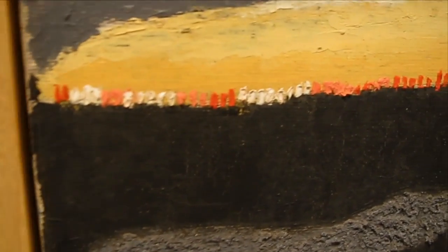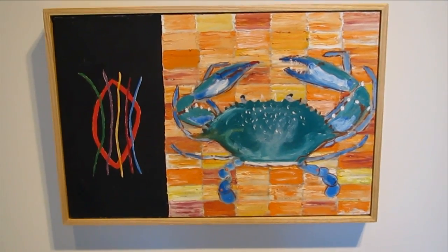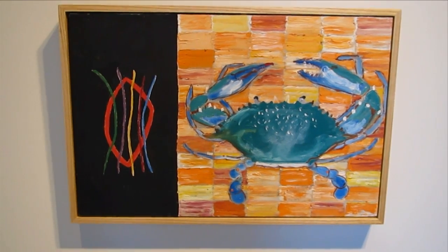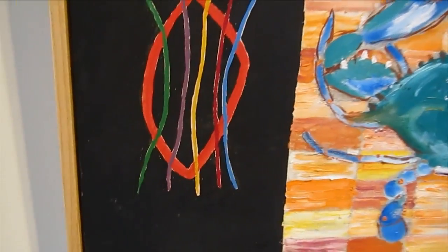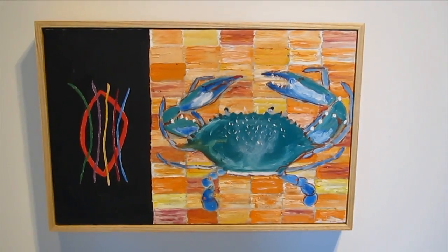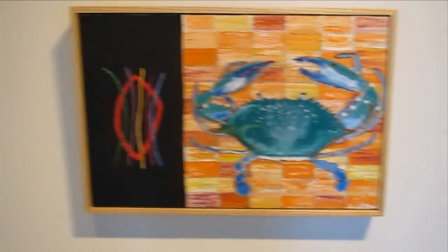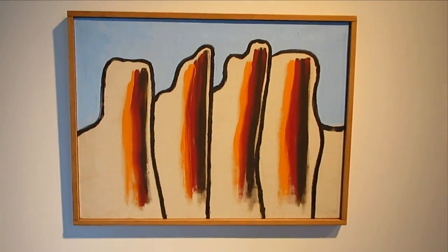Yeah, that little detail of the dotted line there, that's unusual. Well, we're almost done. This is untitled. We got a crab and then one of his strange symbols. This is untitled, 1967.